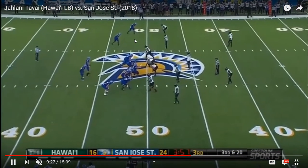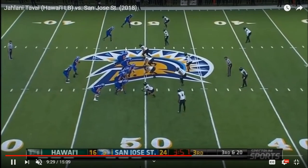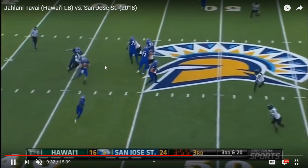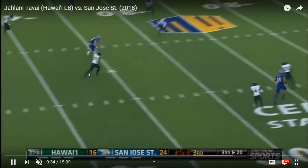Back to the edge. And again, it seems like every single play is lined up in a different spot. We're seeing him on both tackles, in the middle, and at both Sam and Will. Nice dip. Nice bend. Almost got the finish.